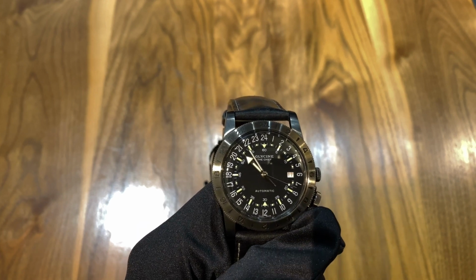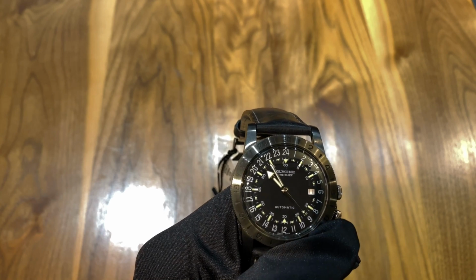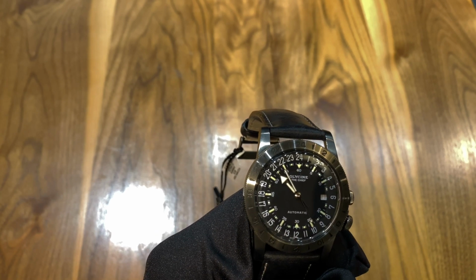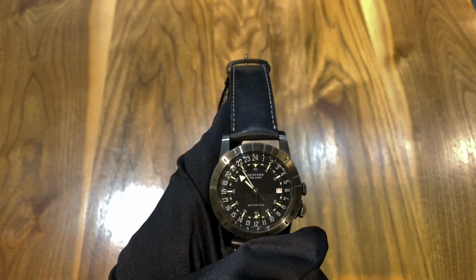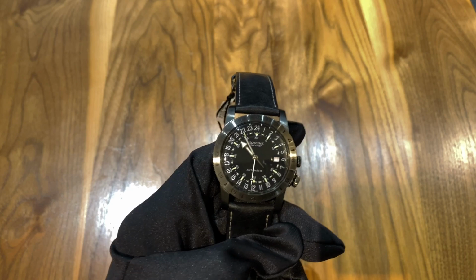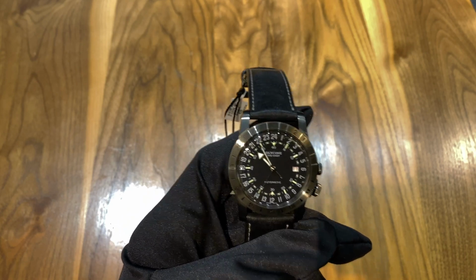Today we're going to be taking a look at a watch from a brand that we have never featured on the channel. This is the Glycine Airman Vintage The Chief Purist GL0252 watch. Now, this watch is available on sale pre-owned here at JB Hudson Jewelers in Minneapolis, Minnesota.